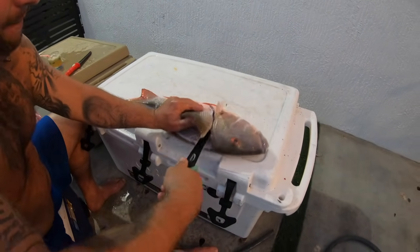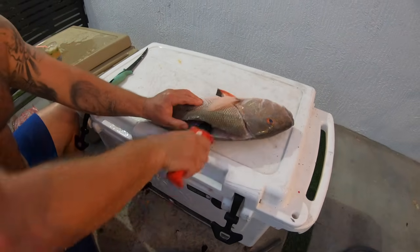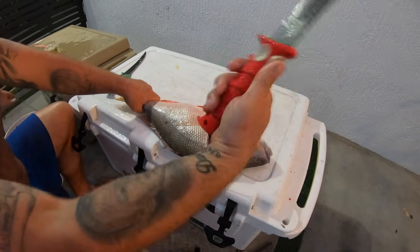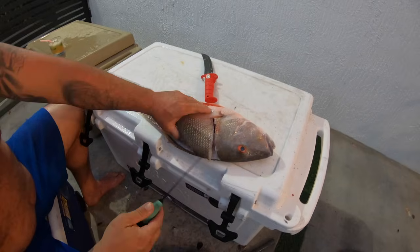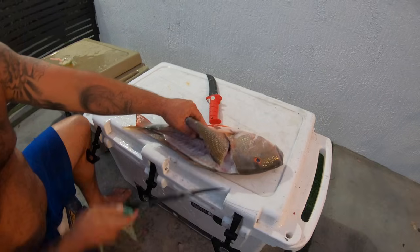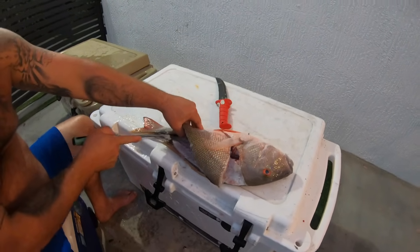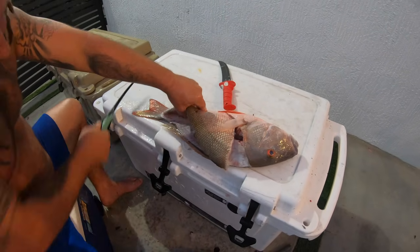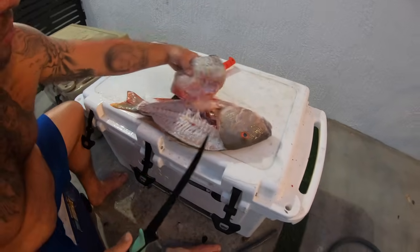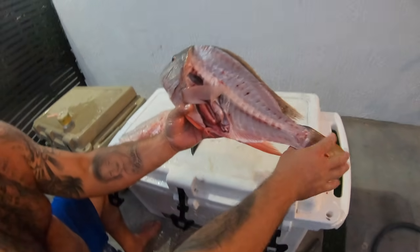Dante, throw away that bucket now. Let's get our big knife. Slide that in and break those ribs with this big knife. That's what the big knife's for. All right. Now that the ribs are broken, we can see what we're doing. Slice it down on an angle. Angle it down, down. And we're done. Beautiful mutton snapper fillet. That's how it should look.